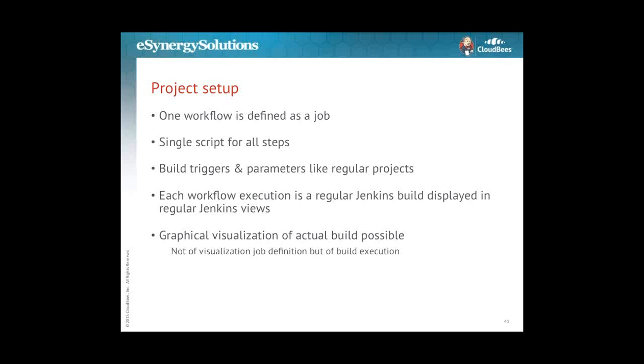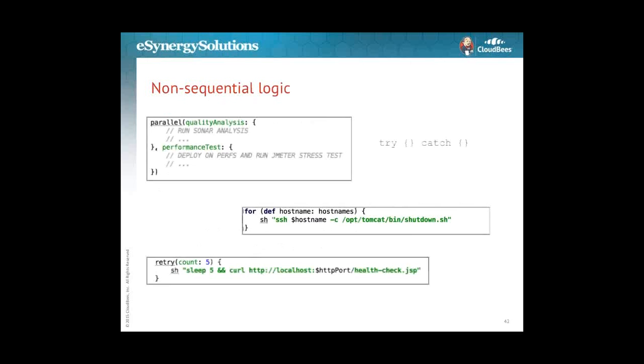And then one of the extras that we have is that there are two graphical visualizations. One is a tree-based one, and one is an actual pipeline execution visualized, and that's one of the CloudBees extensions. So I'm going to quickly whiz through some of the syntax, and then we'll dive into looking at the code and having a demo. So we've got non-sequential logic. That's implemented by things like the parallel block. And within that you can allocate nodes and run different steps on different servers, and you can run them in parallel.